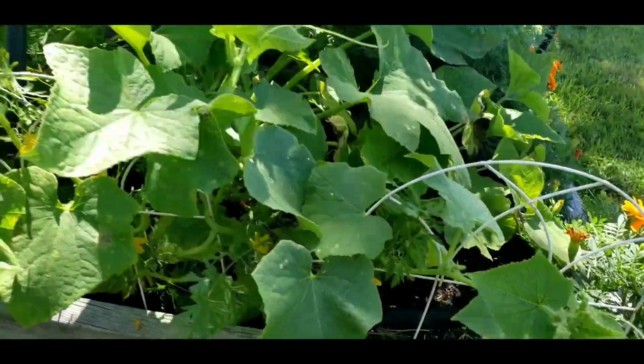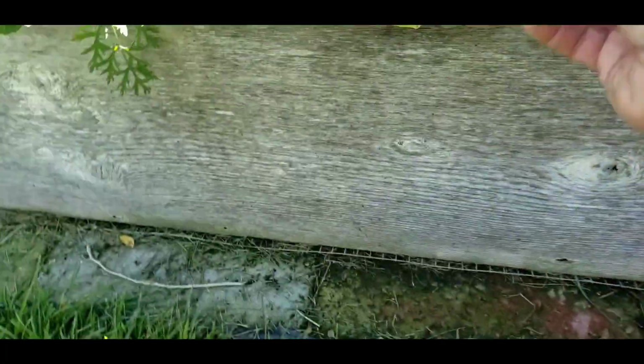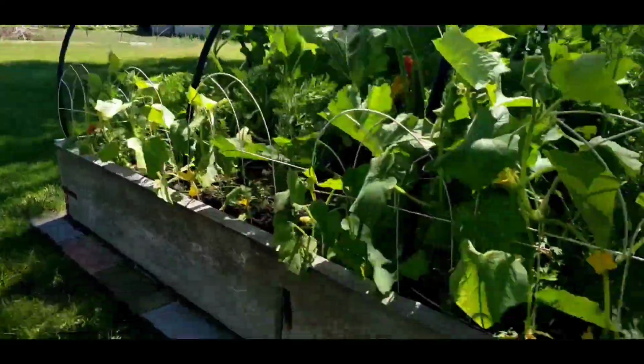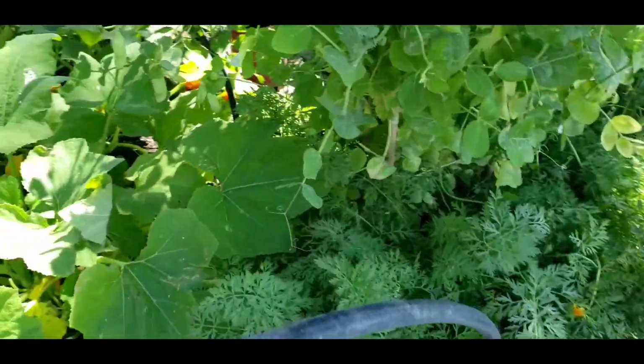Cucumbers are finally taking off, as you can see, growing through that little fence I put up. Trying to keep them vining and climbing this little fence, and keeps them off the ground. But whether or not they actually produce any cucumbers, I don't know.